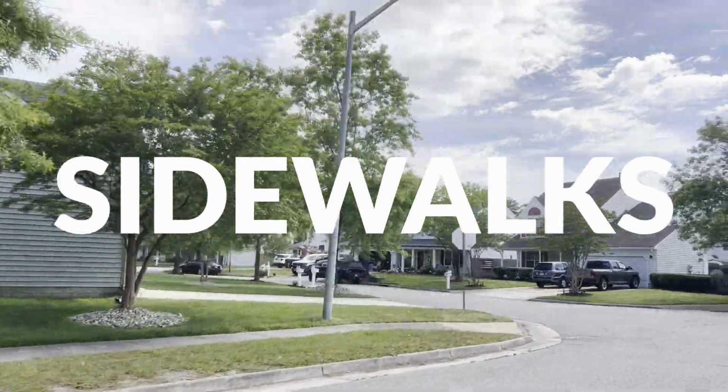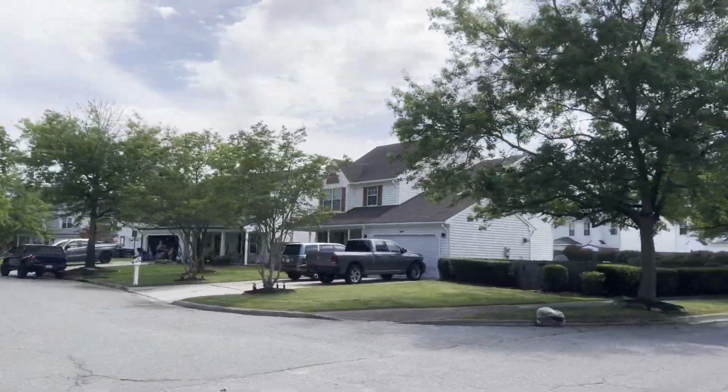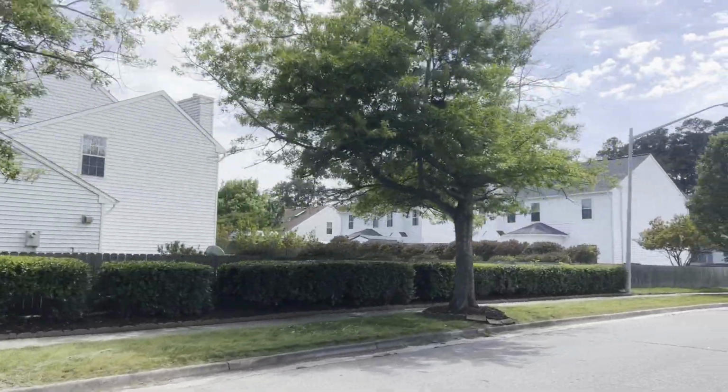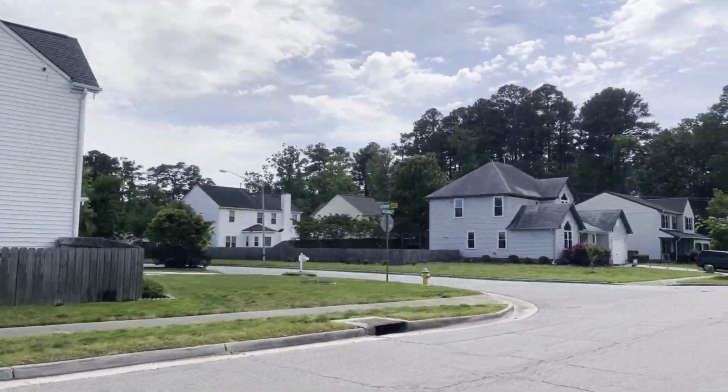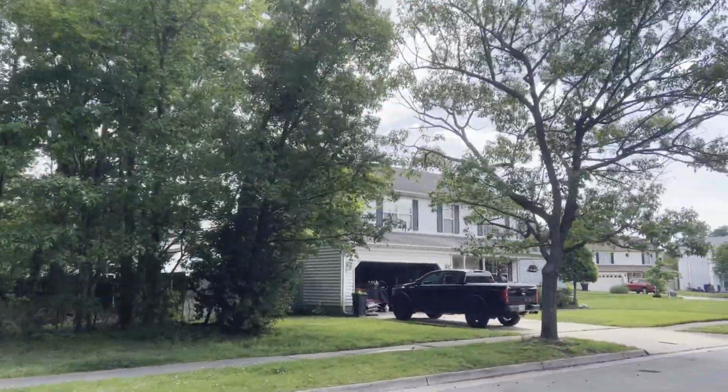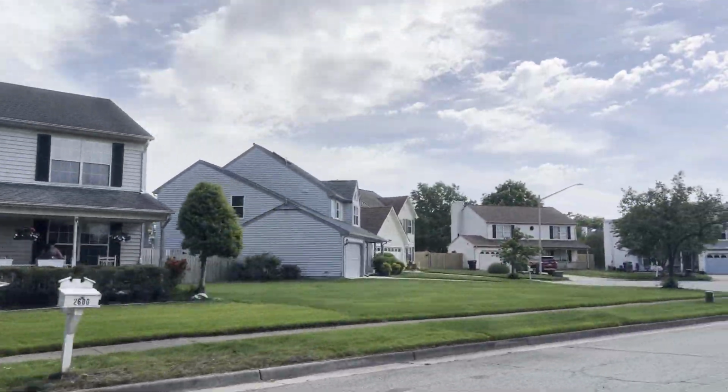Another thing about Glenwood is it is a large neighborhood, and so it has a lot of walkable roadways and sidewalks all through the neighborhood, and this makes it very convenient. So you're not feeling like you're just in one small little pocket and then back out onto a main road. You're kind of in a larger community.